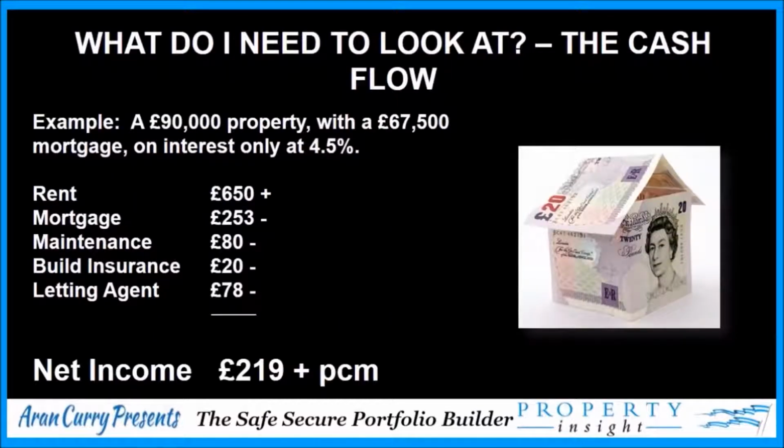So first of all, imagine that you've got a £90,000 property with a £67,500 mortgage. If it was on interest only at 4.5%, once you take off the mortgage, the maintenance, the buildings insurance and the letting agency fee, you're left with a net income of £219 per month in this specific example.